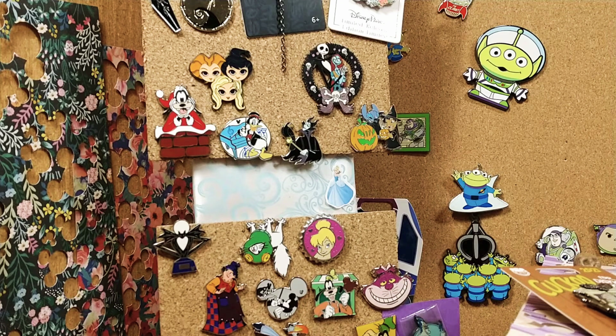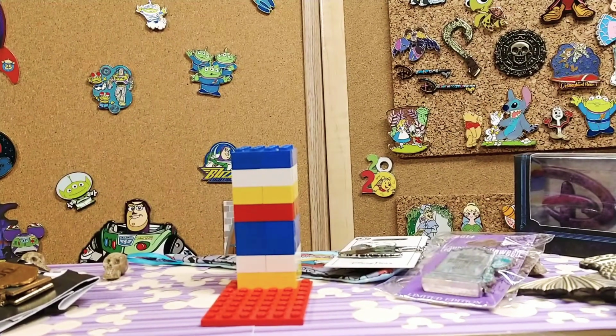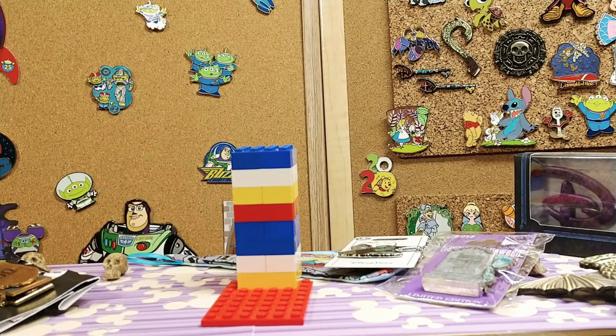Thanks for stopping by. I have a couple pieces of mail I want to open, and let's just get that started. First is from Jenn Moon from Disney Kitty Pin Group. She did a little pickup for me here. This feels a bit heavy. I tore the envelope, but I haven't opened it yet.